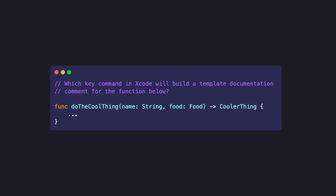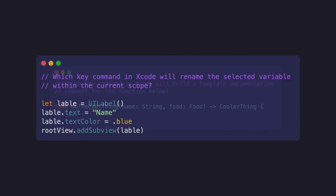Command / helpfully will comment or uncomment a line of code. But if you use command option /, a documentation template will be added to the line of code you're editing, allowing you to easily add documentation to the method, property, or type you're coding. So that's really cool. I think that's a good documentation-driven development tip that we could all use in our day-to-day. Especially with DocC coming soon, right? Hey, exactly. Got some good tools for that.